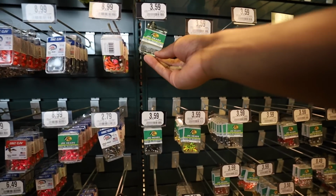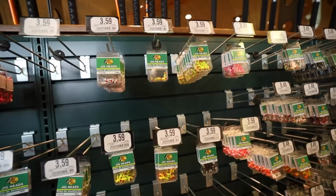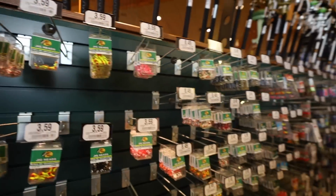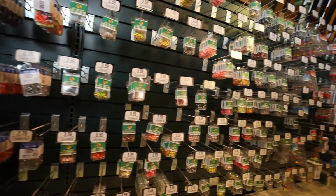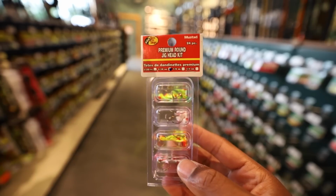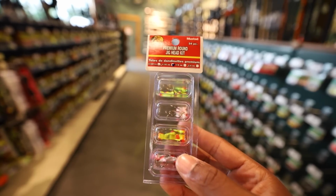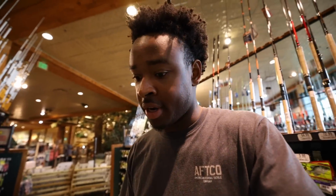I think we're gonna have a pretty calm day today, so something like this should be money for us. Also, I like that chartreuse. I'd like them in just a variety pack, so I don't have to buy a whole bunch of individual packs and I can just mix them all together. Yeah, see, I like this right here. Those are 1/8 ounce. I like to go a little bit smaller. Okay, so we got a variety pack of jig heads. Those are $7, so we're at like 50.